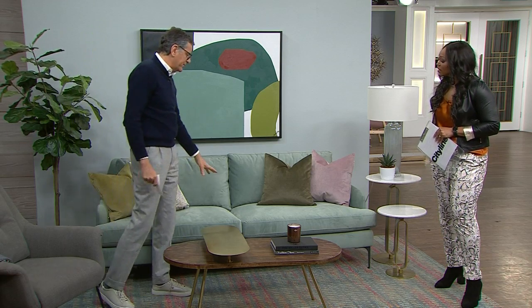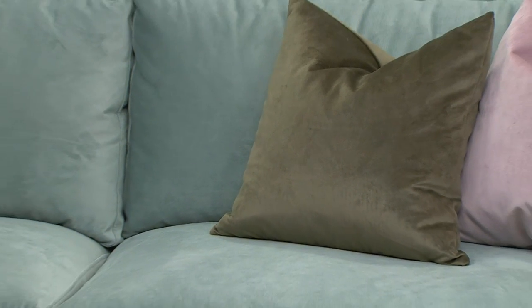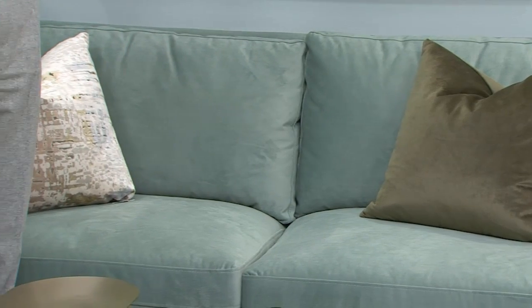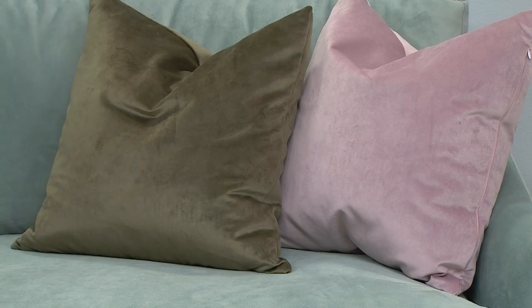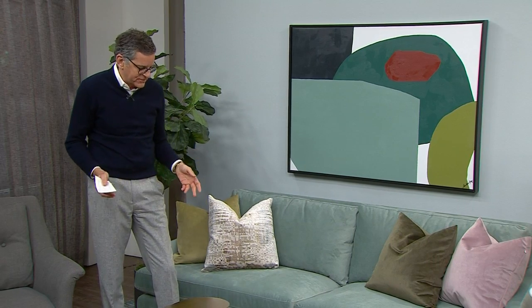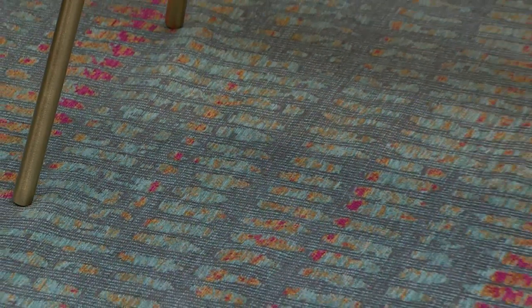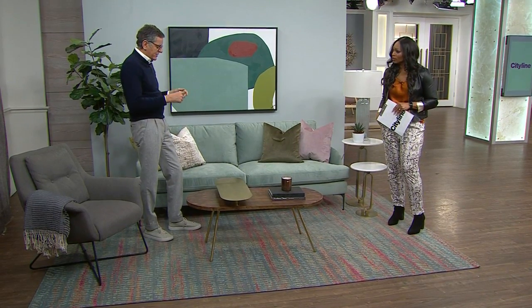So the contemporary sofa, velvet is a very popular material right now. And velvet takes color better than anything. Velvet and silk really have that beautiful sheen to it that you can't get in any other material. Also, you could have started with this carpet that has all the colors and has this beautiful hot pink, which I love. But start with one element. So shop for a rug or buy a great painting. You might have a painting.